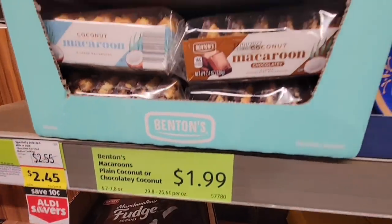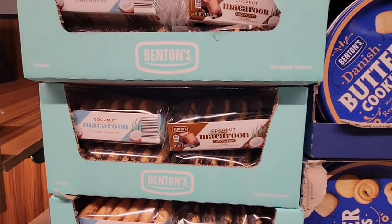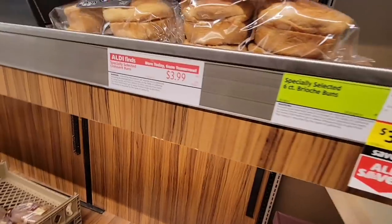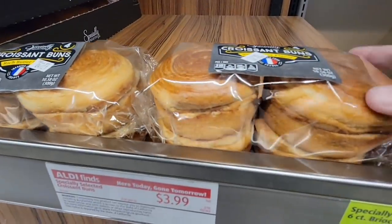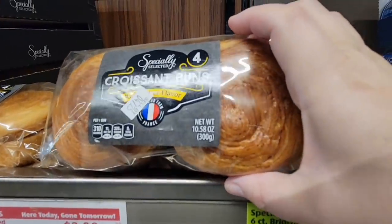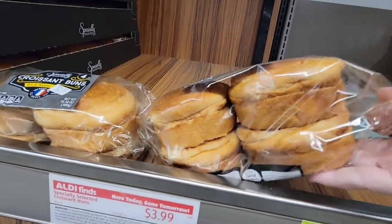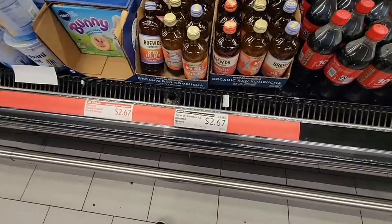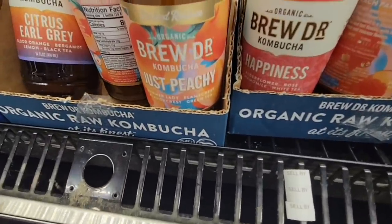Now, the macaroons, we saw these at ALDI last week for no price. So these are $1.99. You have your plain coconut, and then your coconut with chocolate. That's actually a really good price for those. Now, I just grabbed these to try them. These were croissant buns. And thank goodness I did, because I had these brioche buns that went bad really quickly. I just bought them a few days before and they were moldy. So I wonder if I bought them bad already in the store. But those butter croissant buns were good.